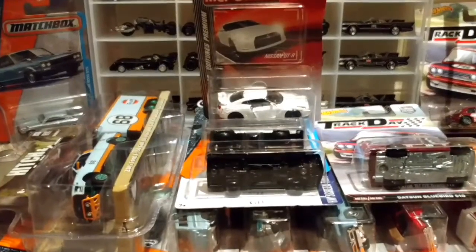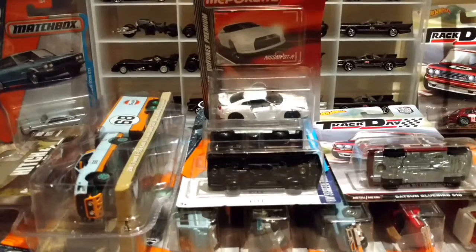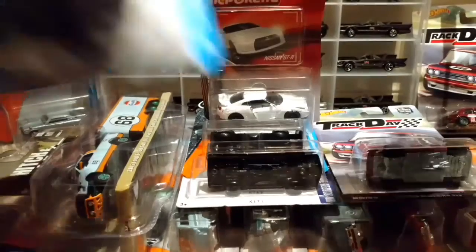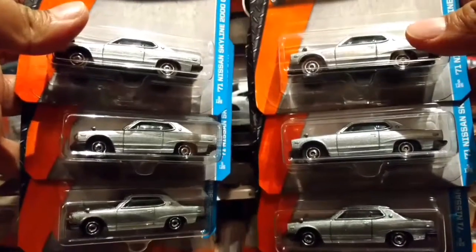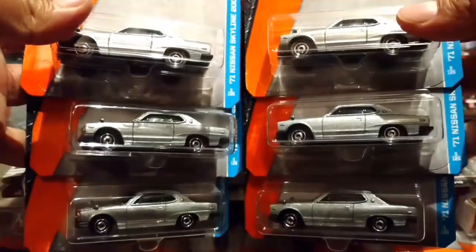And then, sorry guys, I just had a lot of time today. Then I went to Walmart after work, and I'll pick these up any day. It's one of my favorite castings from Matchbox, and I picked up more of the Nissan Skyline 2000 GTX. So I must have at least a dozen, almost 20 of these.